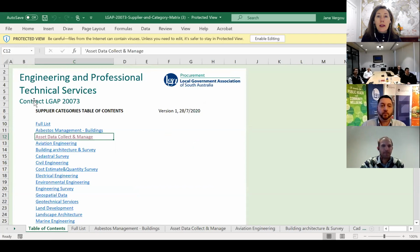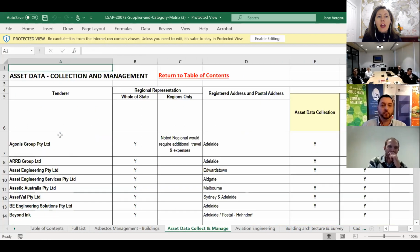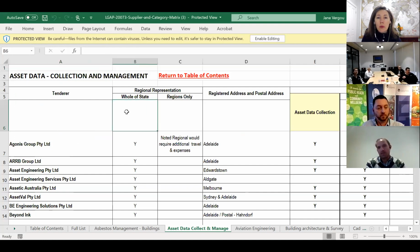So we've got all our suppliers listed here under categories. For the purpose of this demonstration, we're looking at asset data collect and manage, which will give you a list of suppliers who have been vetted by us to give you great value. You can have a look at filtering across the whole state. You can have a look at whether they're regional only, and then using the Excel spreadsheet, tab across to look at all the different styles of work they provide under that category.